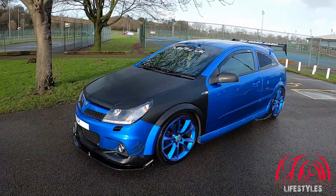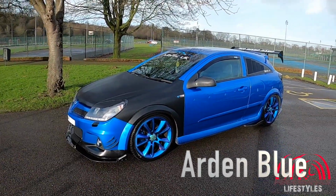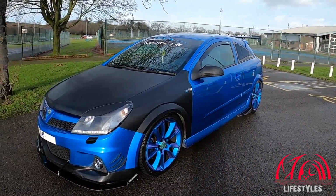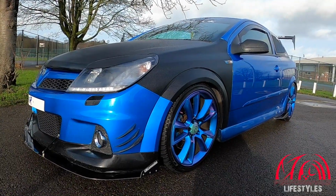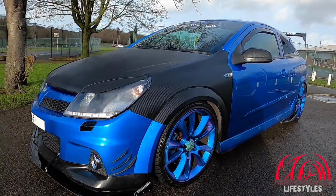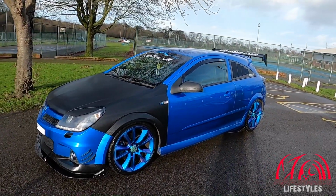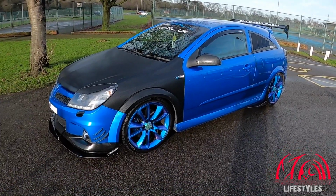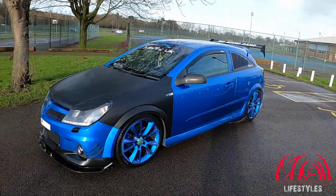It's an Ardent Blue Astra VXR that, as you can see, might not be to everybody's cup of tea, but in the flesh, this thing actually is. It's an awesome looking car. And fair play to Adam, the owner of the car. He has spent a small fortune on it just to get it to look like this. Like I said, I'll walk around the car and mention a few of the modifications that it's had done, anything that I can see and remember. It's also had stuff done that you won't be able to see.